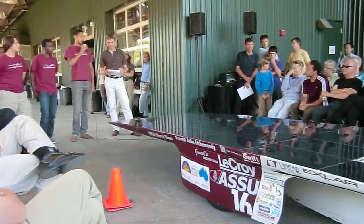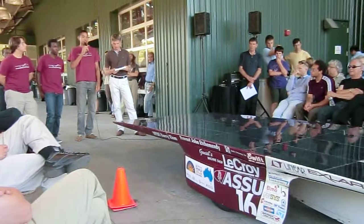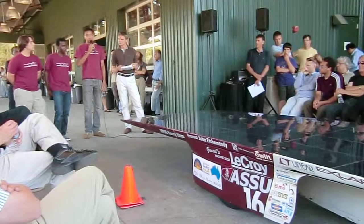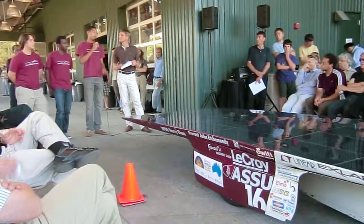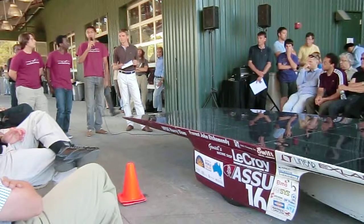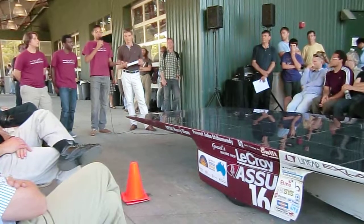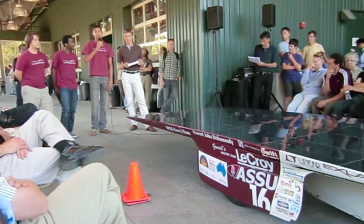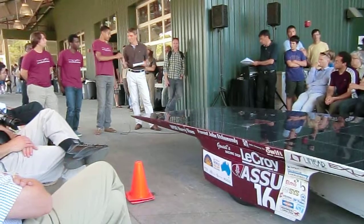We'll be doing a lot of fundraising, trying to find donors, both corporate donors and individual donors, to help fund this project. For building Xenith, we put about $500,000 worth of parts into the vehicle, not including all the labor and man hours that went into building and designing the car. But definitely this summer is our time to design our next solar car and build up all the resources that we need to actually build this vehicle and race it in the World Solar Challenge.